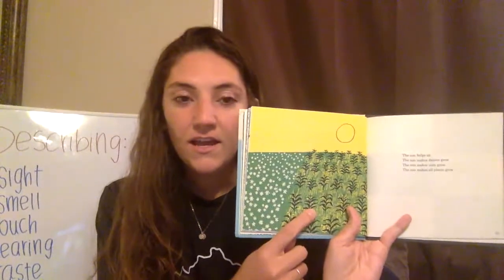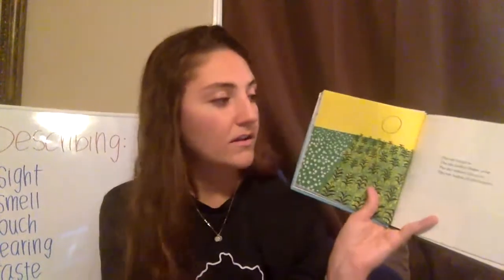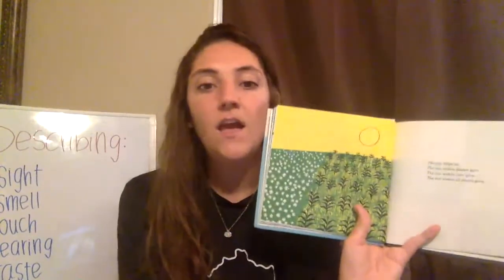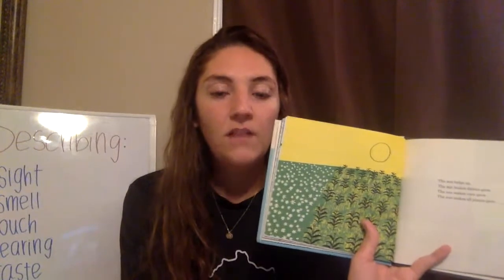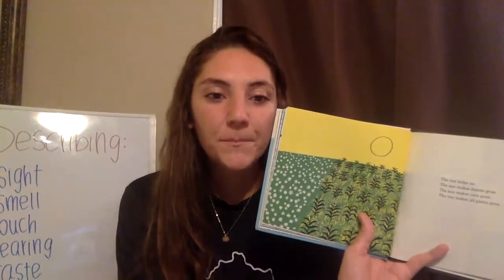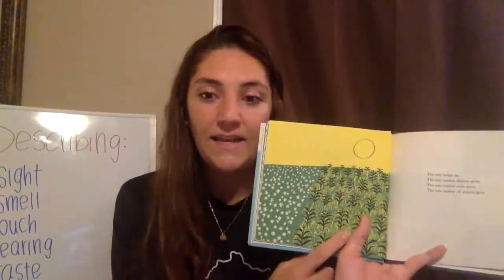Is that corn? Have you ever seen a field of corn? They're really, really tall plants, and you can see little corn on the cobs growing on them. So we have daisies and corn. The sun makes all plants grow. Can you think of other plants that the sun helps to grow? We could say, let's think. There are other flowers. There are roses and tulips, and there's grass and trees. And what else? Maybe other types of food. So we can grow corn and tomatoes and potatoes and apple trees, all kinds of things that the sun helps us grow.